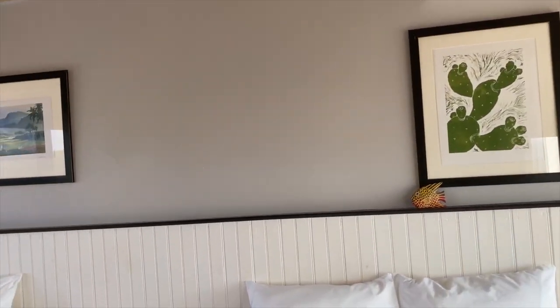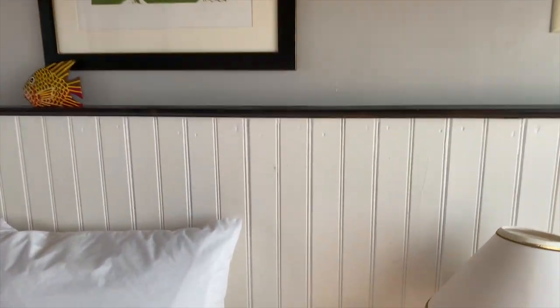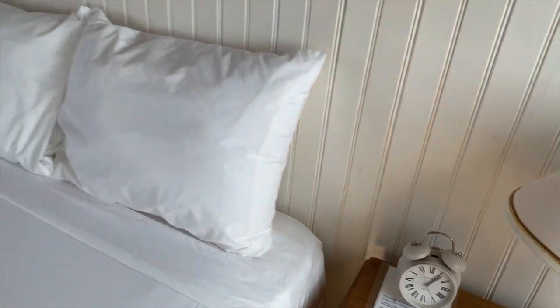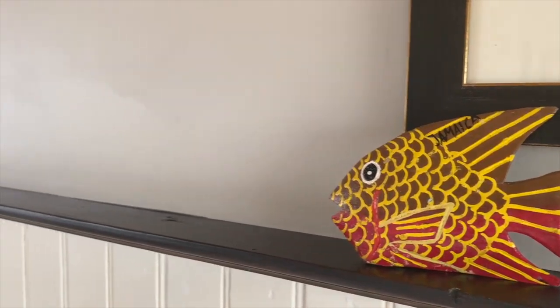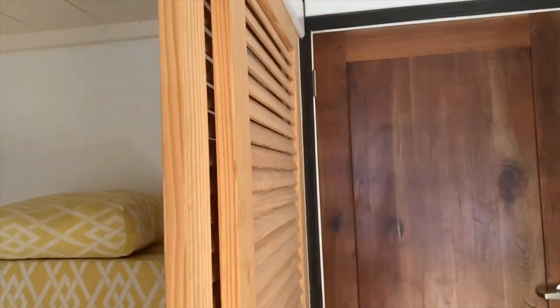That cactus. I'm actually going to turn this off because we've decided what rooms we're gonna stay in. I love these alarm clocks. I've only ever seen them in movies. I've never really used an alarm clock like that. But I also love the fishing details. You can see it over on the other side as well. All right. Let's go downstairs because you've only just begun to see the beautifulness that is Turtle's Nest Villa.